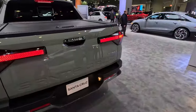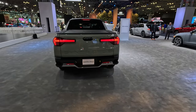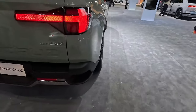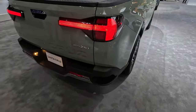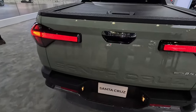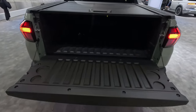And as we come around to the back, generally a mild refresh to the rear lighting scheme of the overall design back here. You can see, much like the General Motors pickup trucks, we do get a corner step here, which I really like. You can see we also get designation that this is the turbo model with that HTRAC all-wheel drive. Santa Cruz stamped in the tailgate, and then an electronic releasing rear tailgate as well.